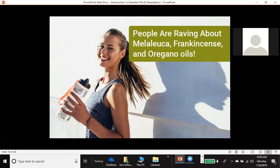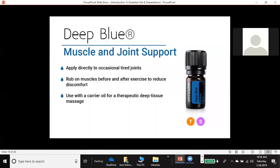So next we're going to talk about the first blend, and that is Deep Blue. So Deep Blue is for muscle and joint support, and we have a Deep Blue oil here, like you see on the screen. We also have a Deep Blue rub that comes in a tube and it's in a lotion form. And my tube of Deep Blue rub stays in my purse. It literally goes where I go. It's like, you know how you have to have your keys and your wallet and your phone?